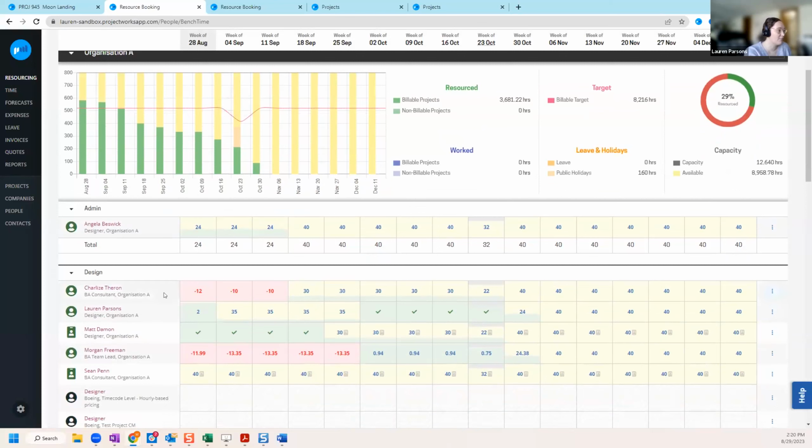And if I scroll down further, it's broken down by team. I have the staff in the team, and I can see just how available they are or not available. So yellow means that they have availability. So Angela has 40 hours available this week. And green means they have been resourced. So Angela has 24 hours left of availability this week.